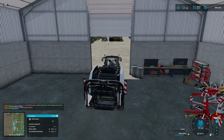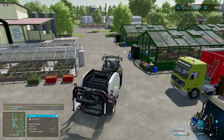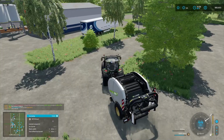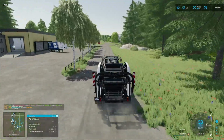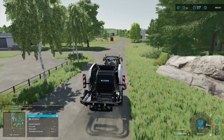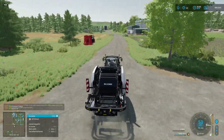Why is that doing that? I am going to try the auto load bales with horseplay. I'm just going to drive around like a fool, bale everything, and then we'll see if we can get horseplay to pick up all the bales.